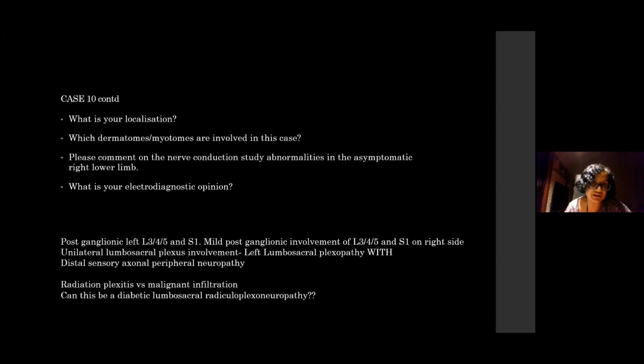And you could argue that the paraspinals aren't involved, but if this was a diabetic radiculoplexus neuropathy, the paraspinals also might be involved, but that doesn't mean she doesn't have a plexopathy, because the SNAPs are also involved. So it could be a radiculoplexitis in such cases. So a diagnosis here will be a left lumbosacral plexopathy with a distal sensory axonal peripheral neuropathy. So two pathologies.